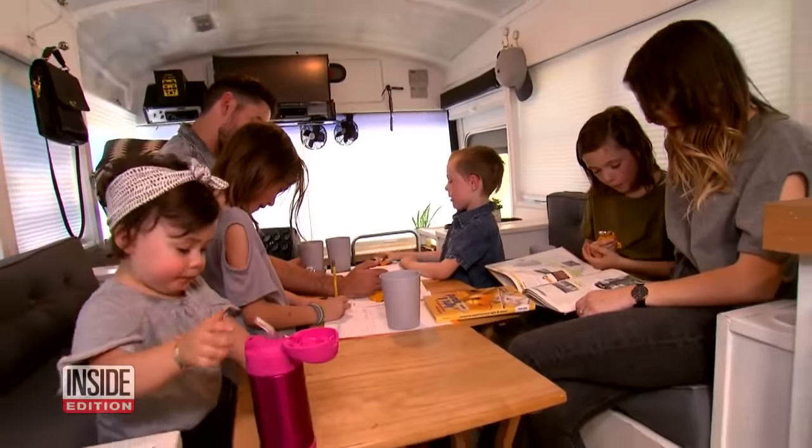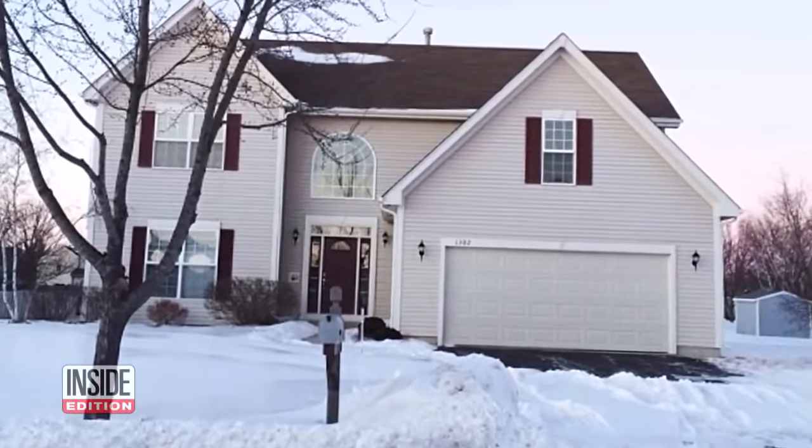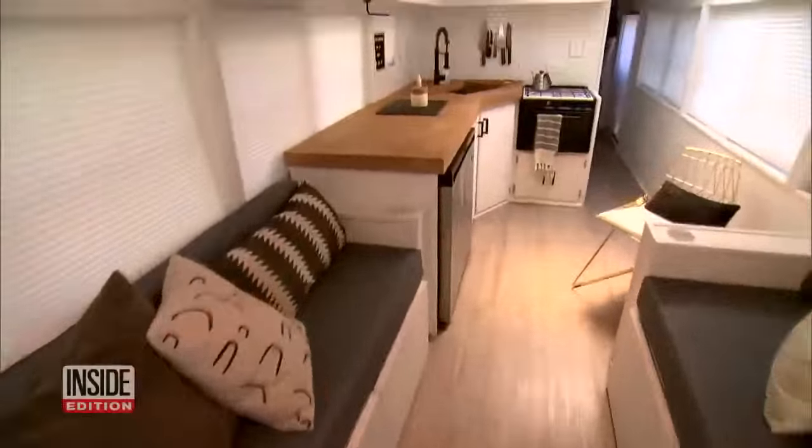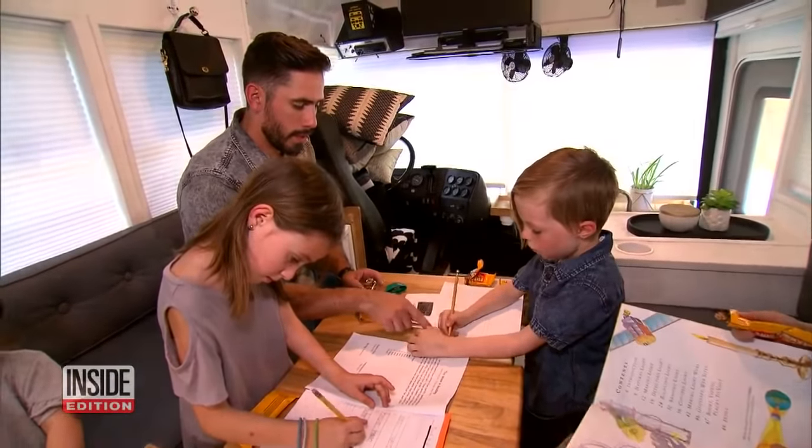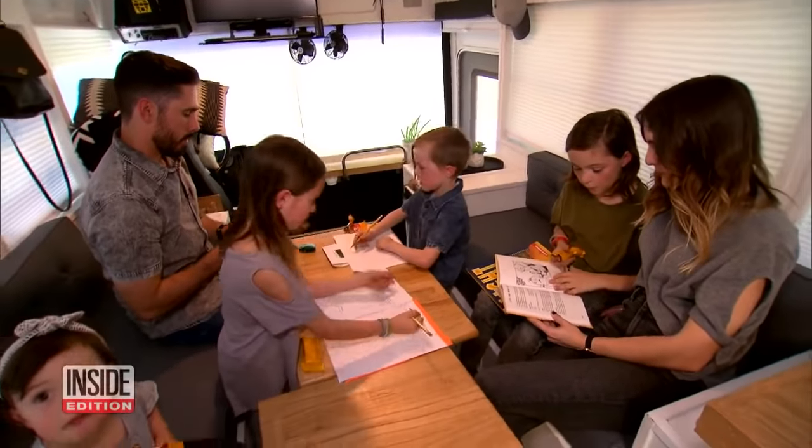Meet the family of six that traded their big 5,000 square foot home for this, a 250 square foot converted school bus, a far cry from how it used to look. Trace these over first, buddy. Gabriel and Debbie Mayes of Redding, California, help their kids do homework on TV trays in the bus's living room.